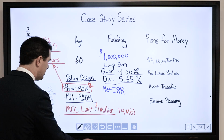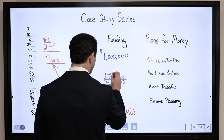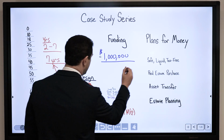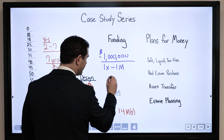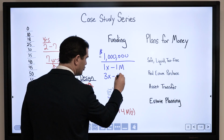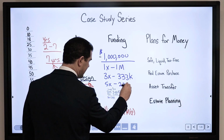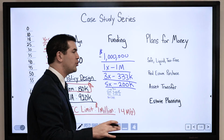So what we're going to show is as follows. Let's give ourselves some space here. There we go. Is this lump sum payment made in 1 year? So one-time payment, 1 million, broken up into 3 payments, which would be about $333,000, and then broken up into 5 payments, which would be $200,000 per year. So same $1 million out of pocket going into the policy.